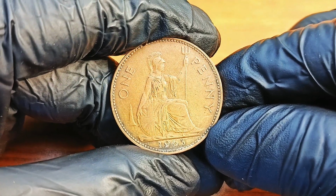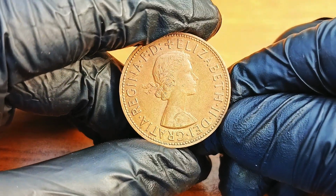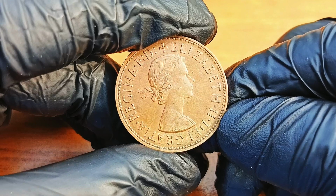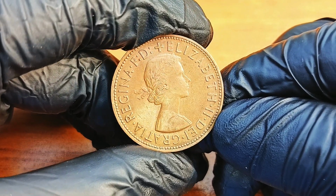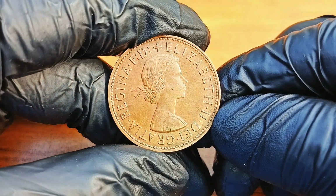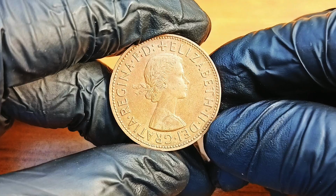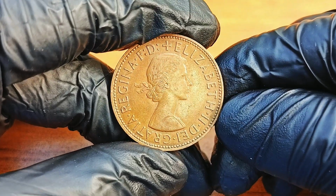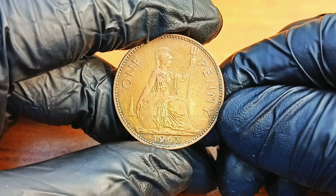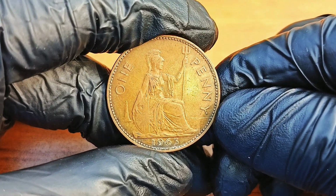The one penny coin was part of the British pre-decimal system, where 12 pence made a shilling and 20 shillings made a pound. This system was in use until 1971, when the UK switched to the decimal system we know today. This coin features a young Queen Elizabeth II on the obverse, designed by Mary Gillick, and Britannia, the iconic symbol of British strength and maritime history, on the reverse. No mint mark. That's because these coins were typically minted at the Royal Mint in London.